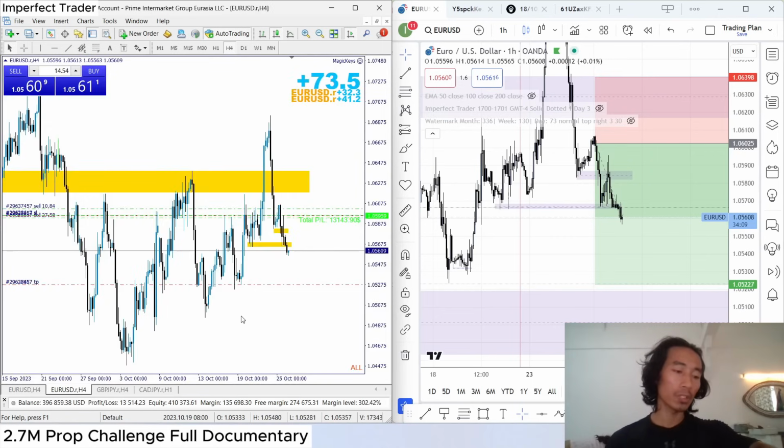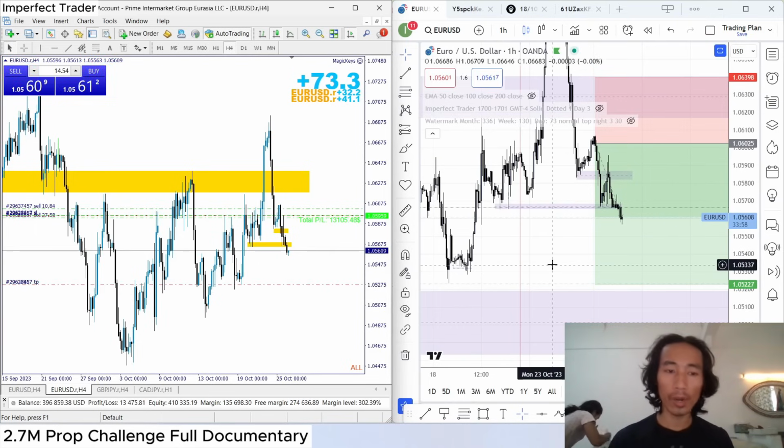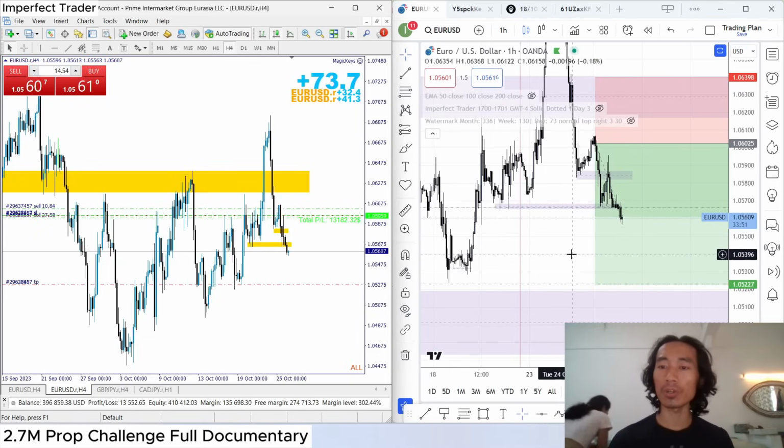As you already see, I don't trade a lot, but I try to keep you updated on how things are going. So far I have been holding this trade for probably more than 24 hours.